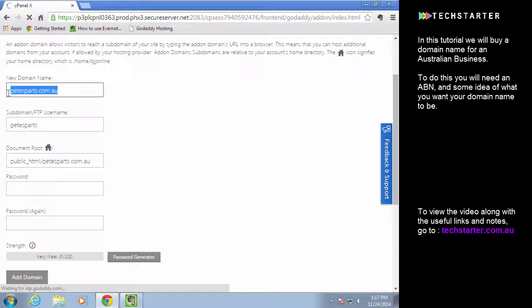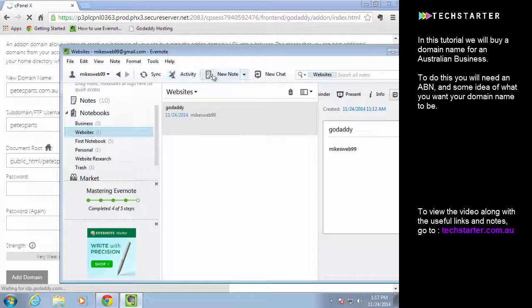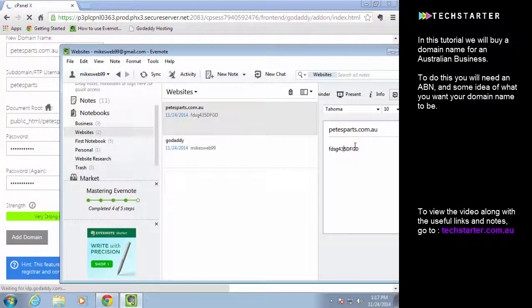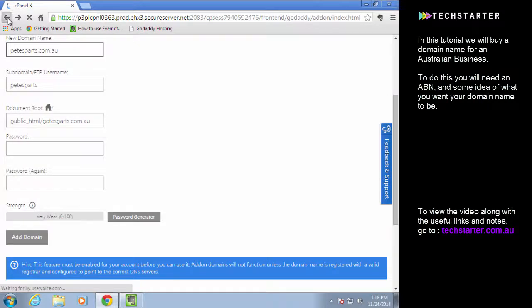And again, this is where note-taking gets to be really important. So I would go into my websites and create a new note and say petesparts.com.au, and here I would make sure that I note down the password that I use, or even better, because you're going to be using a lot of different passwords from here on in, I would just randomly create a password and then copy and paste that in. As you can see, by randomly generating a password that has some capitals, some numbers, and then some lowercase, and it's quite long, I can create a very strong password. And then I just add that as a domain. It's not going to work in this case because I didn't actually buy that domain, so I'm just going to back out of there.